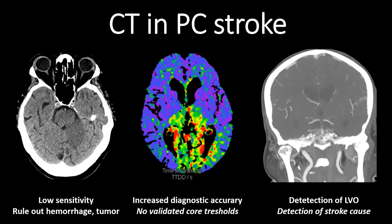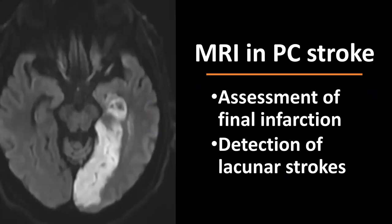So my advice is, if a patient is suspected of having a posterior circulation stroke, just do the same imaging-wise as you do for an anterior circulation stroke. Do an unenhanced CT, a CT perfusion, and a CT angiography.